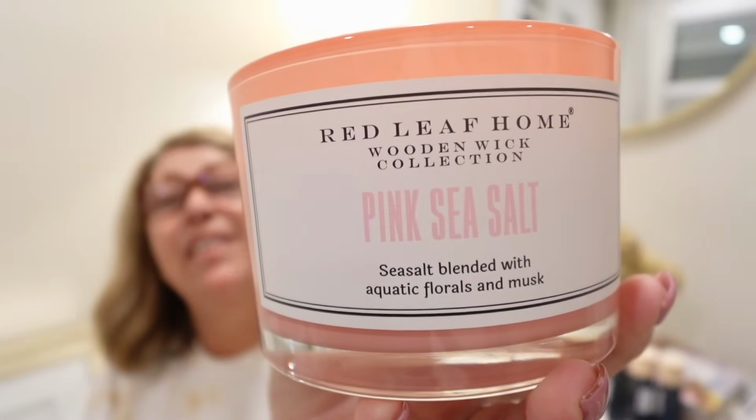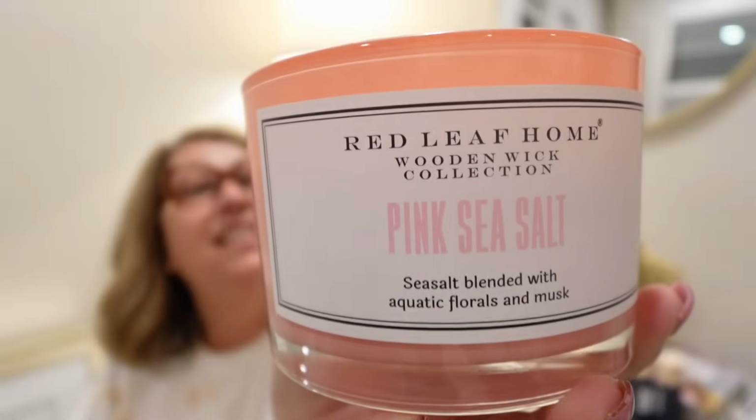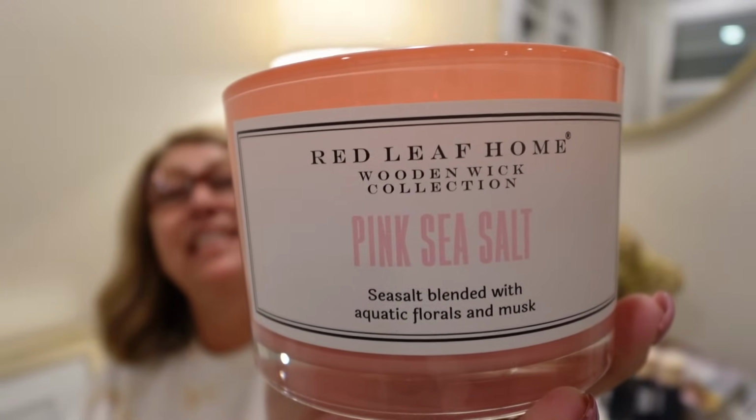Camera, pick it up. There it is. Pink sea salt, $12.99 at HomeGoods. And it smells fabulous. It's white on the inside. It smells so good. And I wanted to put it in a basket on the stove.